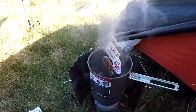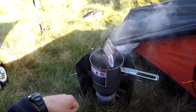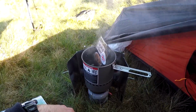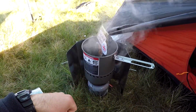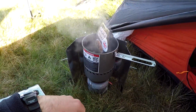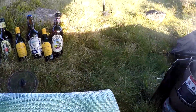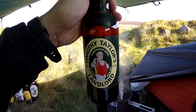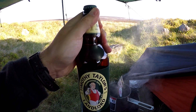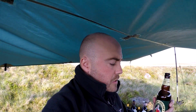So that's bubbling away nicely now. The rice takes 10 minutes, so I think that meal's already cooked. After 10 minutes rice time, we'll be good to go. I think we're going to start the evening with a Timothy Taylor's Landlord. So cheers. So we're here on the Landlord, and I've never had it out of a bottle before, so let's see what we think.